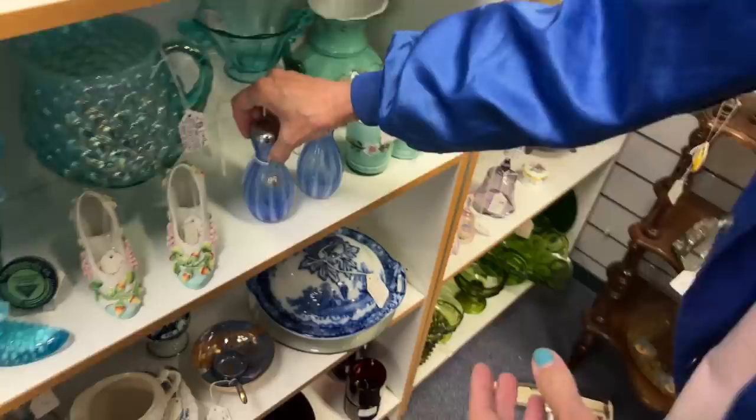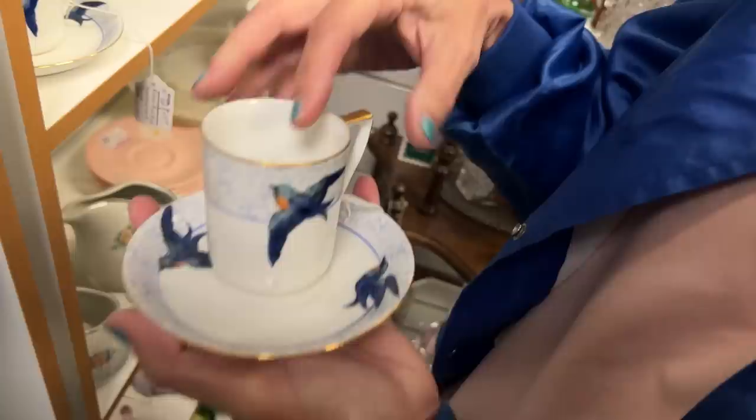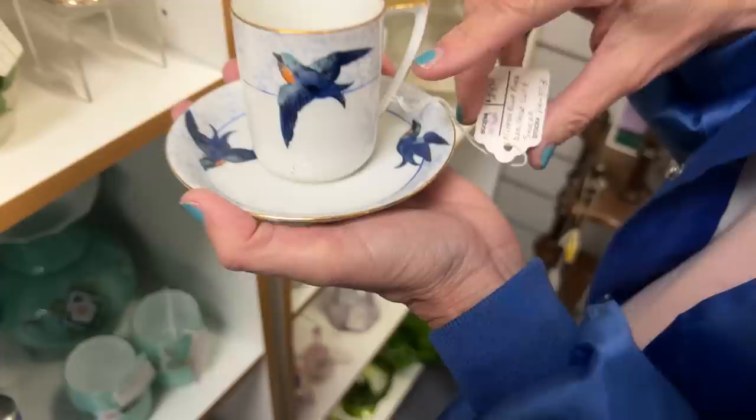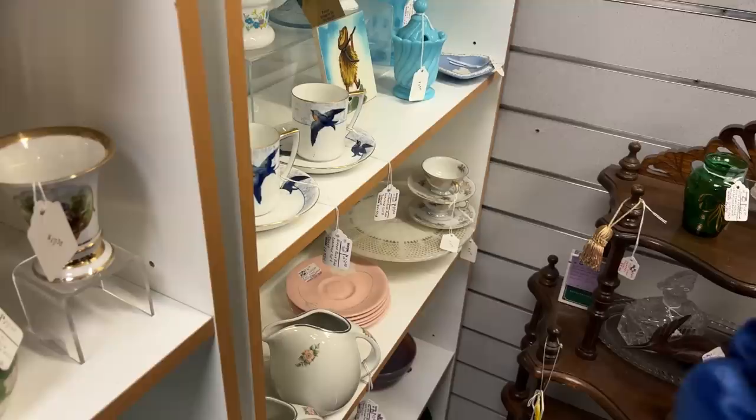Oh, this is one of my favorite patterns. I used to have a whole set of this. Isn't it gorgeous? It's swallows. It's Nippon. What do they have these priced at? They're calling it bluebird, but it's not. It's a swallow. $29.50 for the cup and saucer. Awesome. Yeah, the prices in this booth are a little on the high side for me, for what I'm looking for.